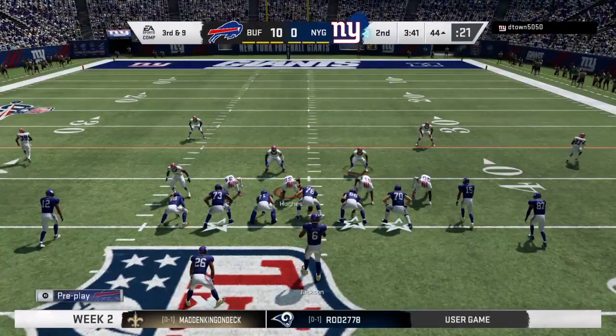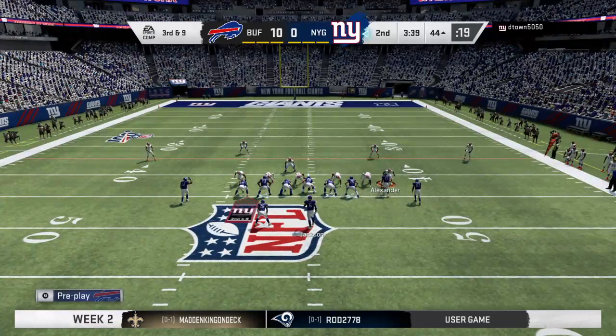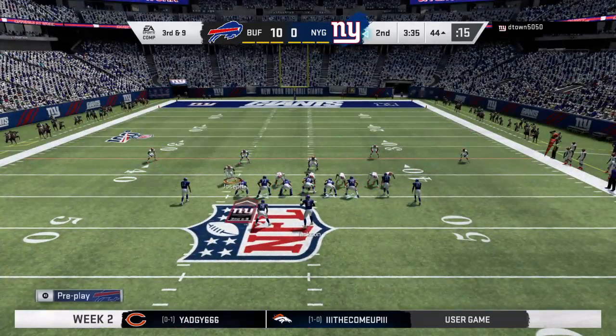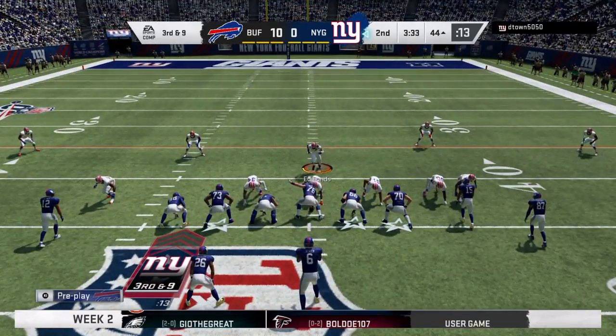Down. Henry. 49 to Mike. Up. Getting that roll. 49, guys. Mike, 49. Pop up. Check.